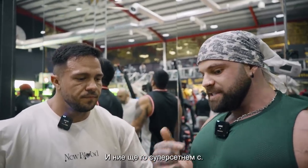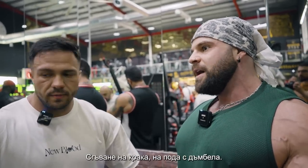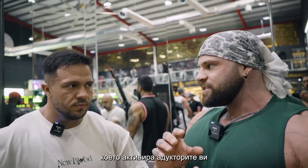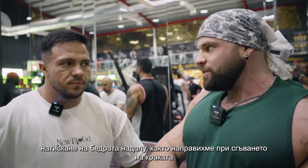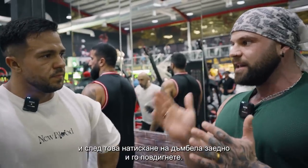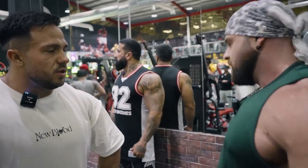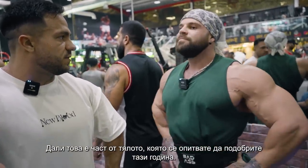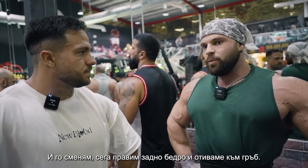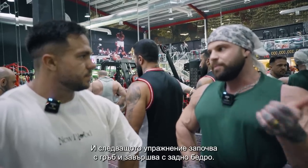Then we're gonna superset it with lying leg curls on the floor with the dumbbell. The thing here is you need to squeeze the dumbbells together, which activates your adductors on top. Excellent. Pressing hips down as we did on the lying leg curl, then pressing the dumbbell together and lifting it. So I see you have a lot of hamstring exercises and volume. Is it a body part that you're trying to improve for this year's Olympia? Exactly. I hit it twice a week, and I switch it. We're doing hamstrings and going to back now. And the next exercise starts with back and ends with hamstrings.